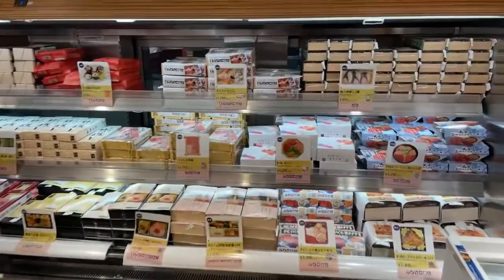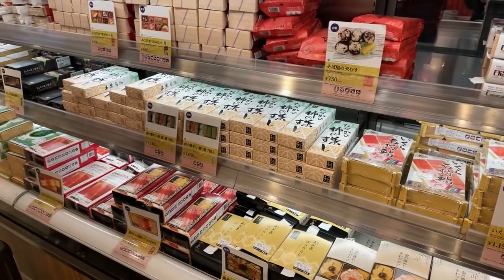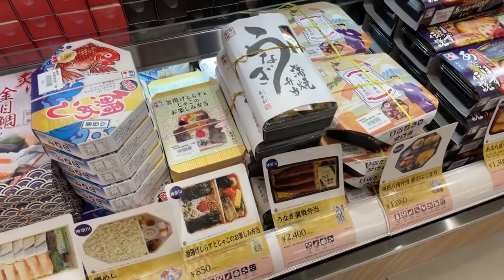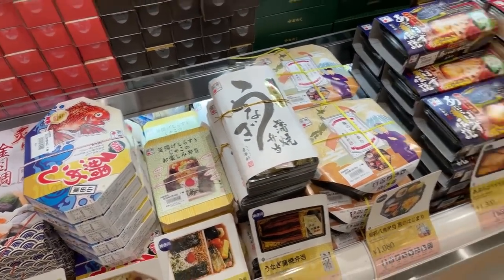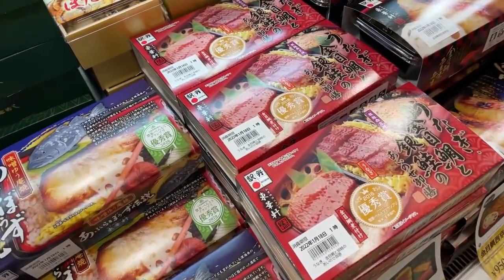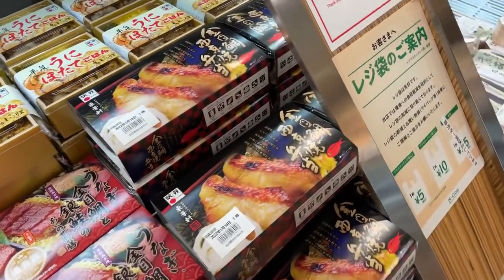There's a lot of them. What should I get? Oh, this is an unagi bento. That's $25. That's way out of my price range. This is a cheaper unagi bento. Unagi and chicken. That looks good.